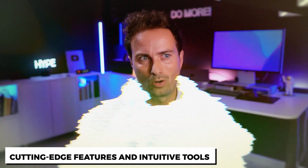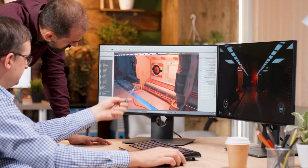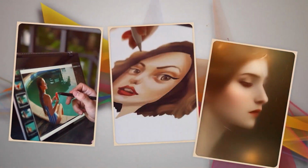With cutting-edge features and intuitive tools, Firefly promises to revolutionize the way you work and bring your wildest design dreams to life. Get ready to ignite your creativity and shine like never before with Firefly by Adobe.